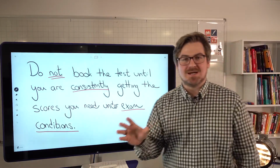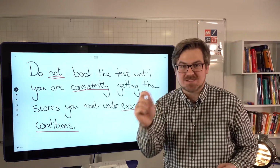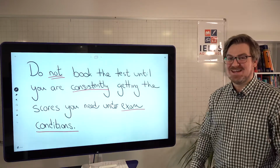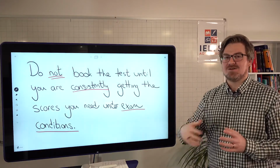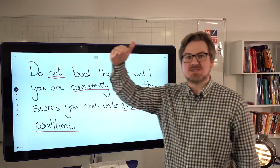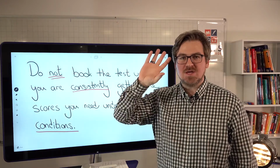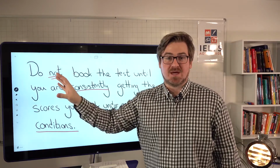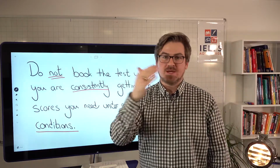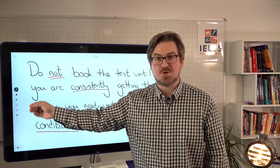You are not going to get lucky. The angels are not going to come down from heaven and take your pen and write the Band 7 level essay. You're not going to get there through luck or hope. You have to be able to consistently get that score that you need under exam conditions before you even think about booking the test. The first thing that we tell our VIP students when they come into the course is, do not book your test until we tell you to book your test.